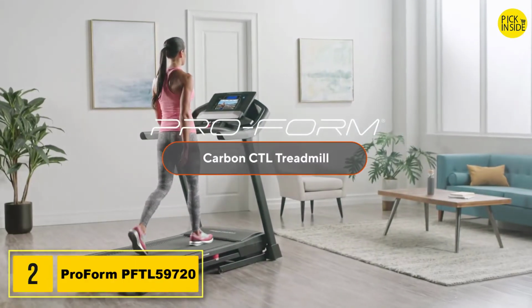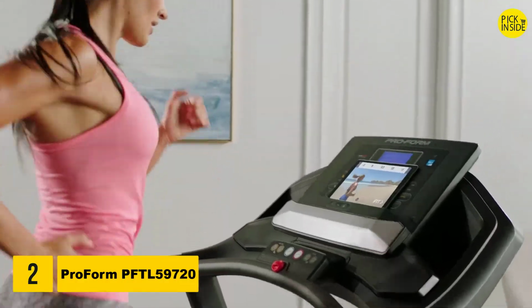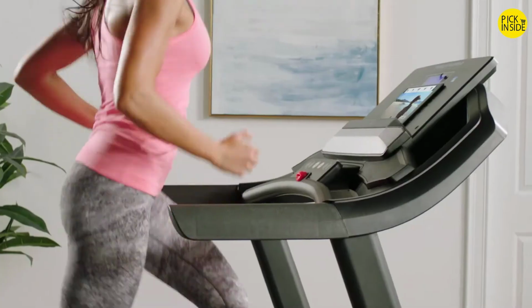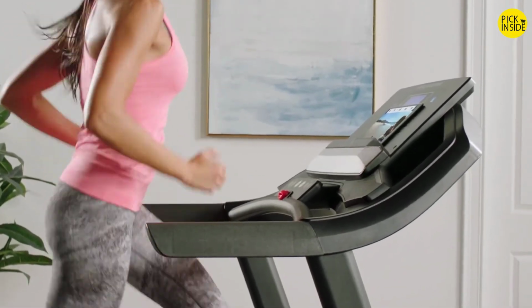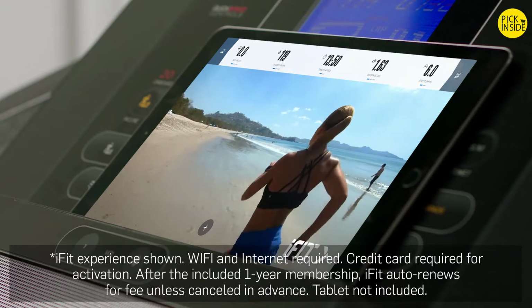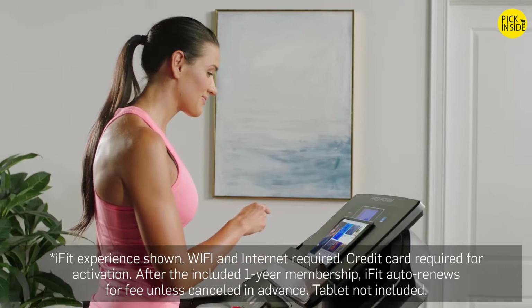When it comes to your health and fitness, settle for nothing but the best. Experience the machine that will meet all your training needs, the Carbon CTL Treadmill by ProForm. This amazing treadmill will help you reach your fitness goals, whatever they are. All made easy with personalized integrated coaching, delivered straight to your own connected devices. And gain access to iFit's extensive video library.